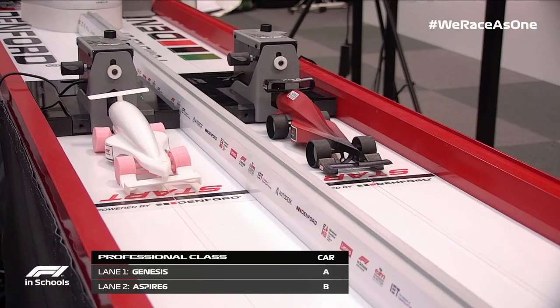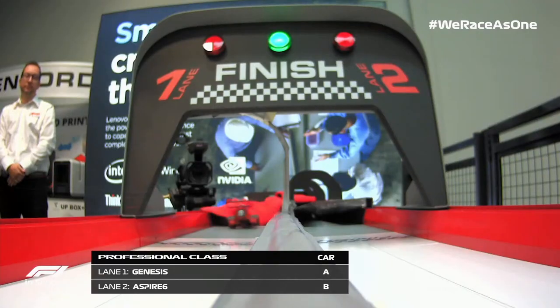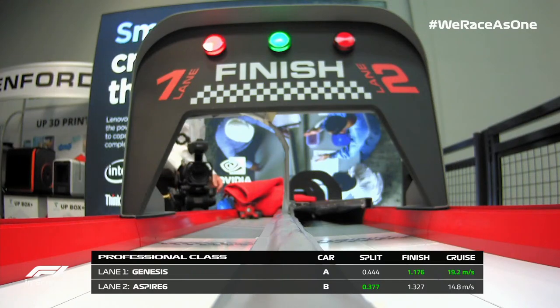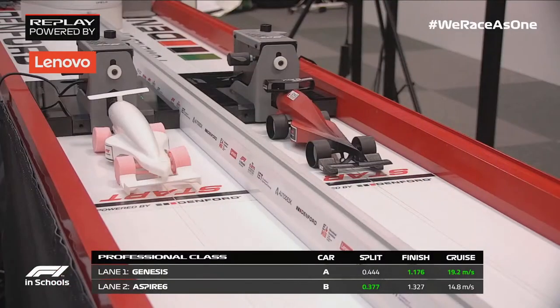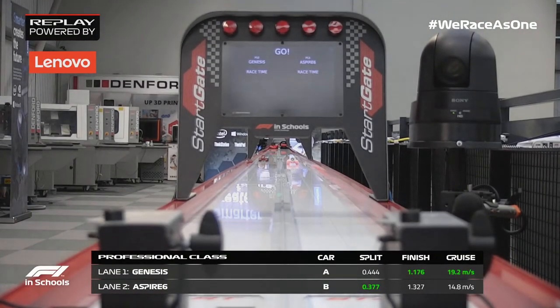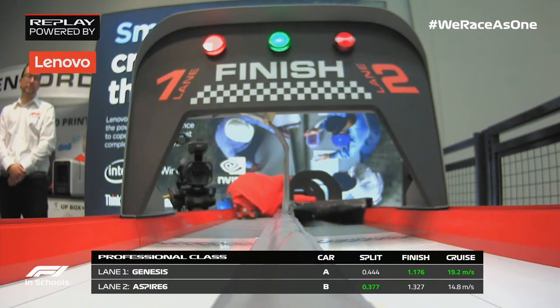So there we go then, Aspire 6. And let's have a look at the track now. As you can see, Aspire 6 is car. Hopefully, it will be nice and fast. Best of luck to both teams. It's 1.176 from Genesis there, winning that race, but the faster split from Aspire 6 as well. So looking at Aspire 6's car now, it looks as though they've gone for quite a nice simplistic design, which is sometimes best on the cars, and keeping that rear wing above the deceleration system to make sure it doesn't snap off afterwards.